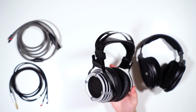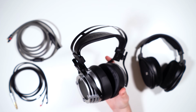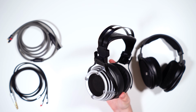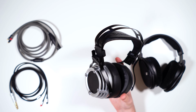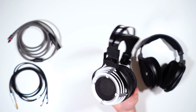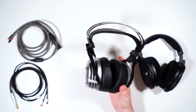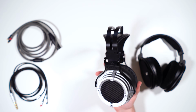So yeah, the frequency response on these is not very good. There are some serious problems, especially in the mid-range, and some weird treble peaks that make these sound kind of empty in the mids and have some weird dropouts. On top of that, the dynamics of these are a bit confusing. Overall, they sound kind of compressed. They're not very dynamic sounding.